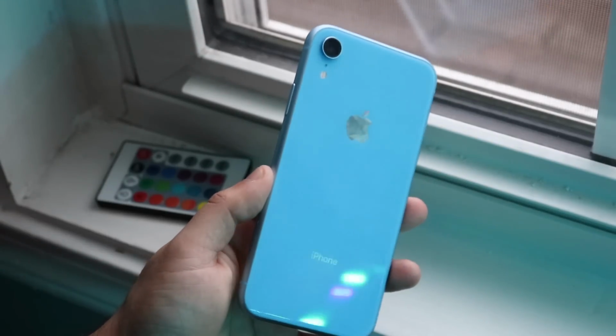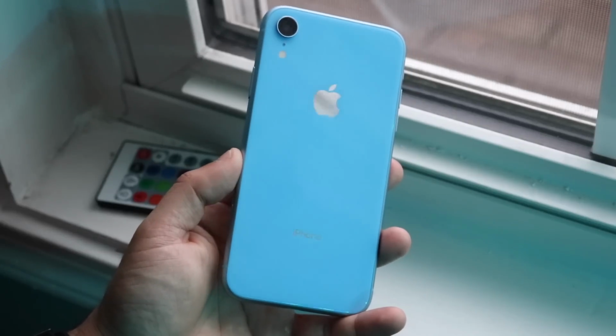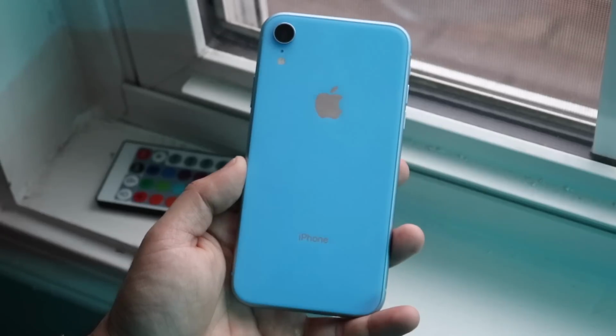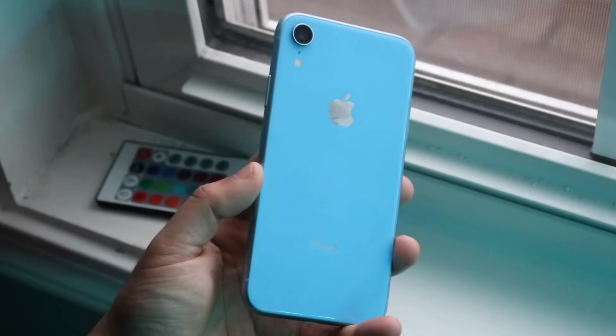It's an 828 by 1792 panel. It is over an HD panel, so that's good. You have 326 pixels per inch. It's not an OLED panel, it's an IPS panel, which isn't that bad. But I think the best thing about it is that the front panel still feels like a very premium panel.